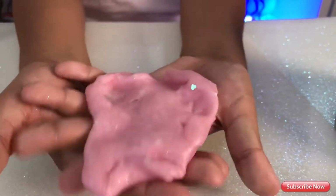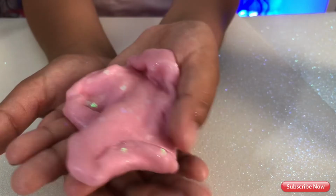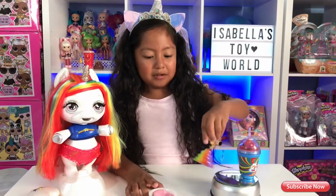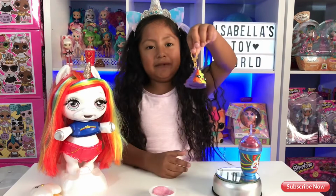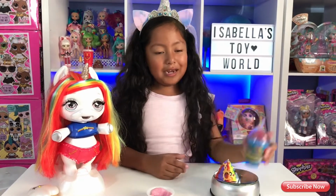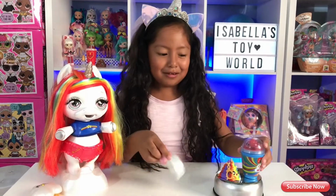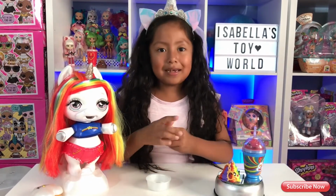Guys, look at the slime. Look at all the hearts in it. It is so pretty. I love it a lot. So you can see the little hearts through here. And you can see them when I go like this too. Don't forget to put your slime in the keychain right here, or in here if it doesn't fit in all, which is actually going to happen because it's not going to fit in all. And yeah, so that's it.